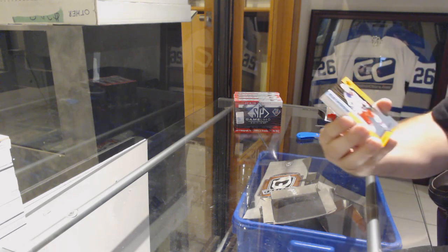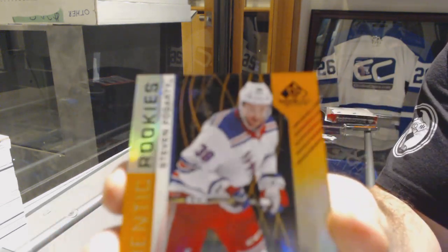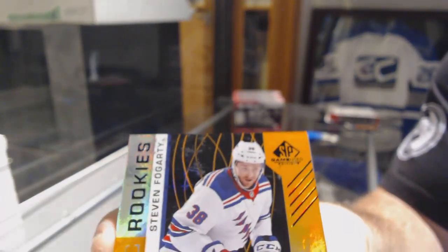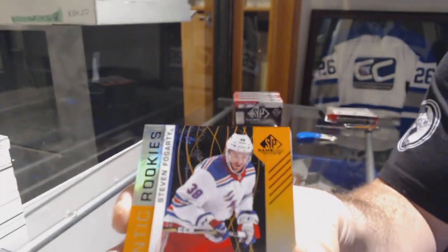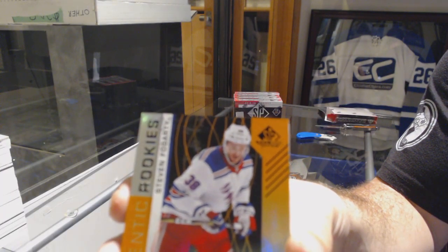We've got an orange rookie, number 111, Stephen Fogarty. It's weird. The top of the card looks a bit, I don't know. It's weird. Just so whoever has the Rangers doesn't think it was us. Hopefully that shows on camera. It looks a little weird.